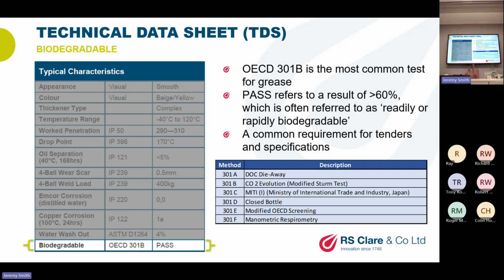301D, bottom one, and then 301E, is that one there, is a modified version of earlier OECD guidelines adopted in 1991. Method 301C is similar, identical with earlier guideline 301C MITI 1. Method 301F is very similar to 301C. So there's so many ups and downs on what this is.